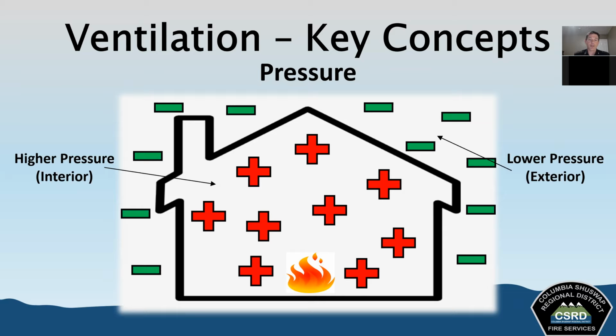Another thing to understand is when we talked about penciling from the exterior, if we are able to pencil effectively from the exterior, what you're doing is you're decreasing the heat that's being released. And that decrease in heat is actually going to result in a lower pressure. You're lowering the pressure by cooling those hot smoky gases. Then when we go to put our fan up and do positive pressure ventilation, that fan is going to have a better chance and is going to be far more effective than it would be if we were just to put the fan at the door and hope for the best. So cooling from the exterior does a lot of things that are very positive with fire.